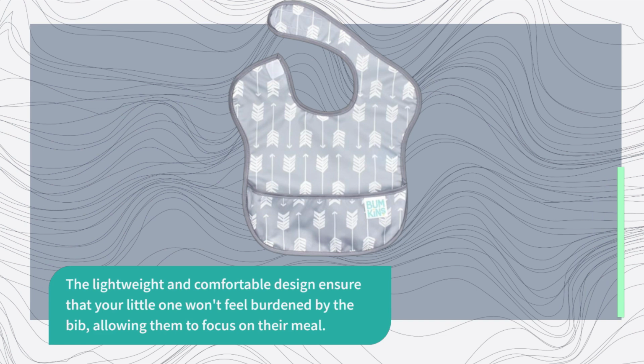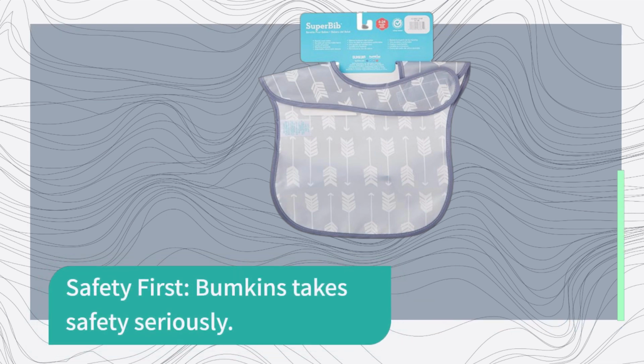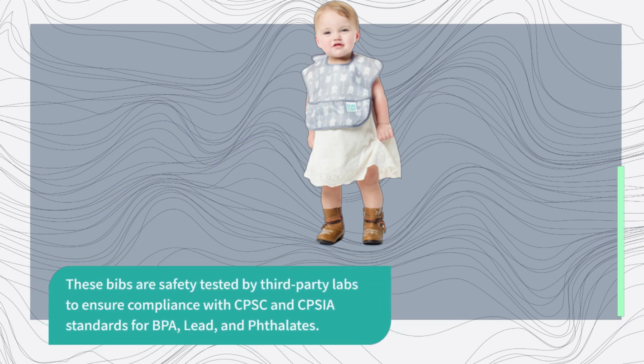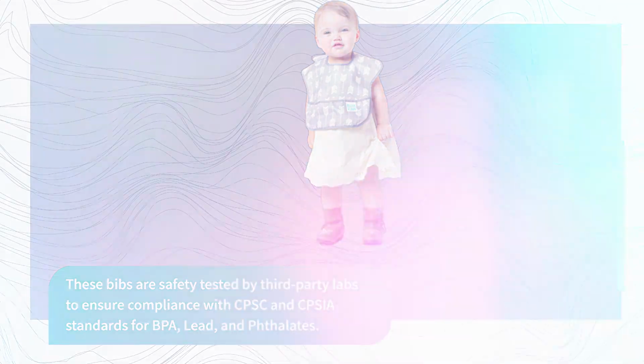The lightweight and comfortable design ensure that your little one won't feel burdened by the bib, allowing them to focus on their meal. Safety first. Bumpkins take safety seriously. These bibs are safety tested by third-party labs to ensure compliance with CPSC and CPSIA standards for BPA, lead, and phthalate.